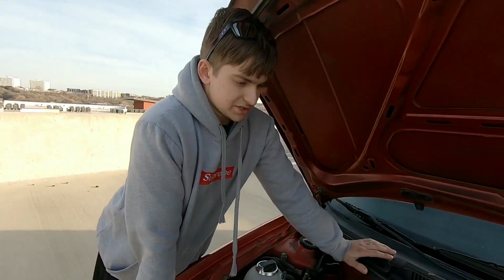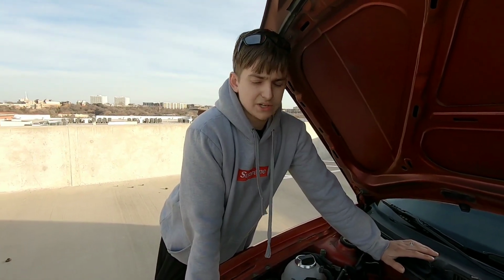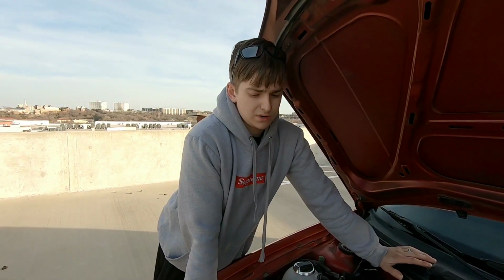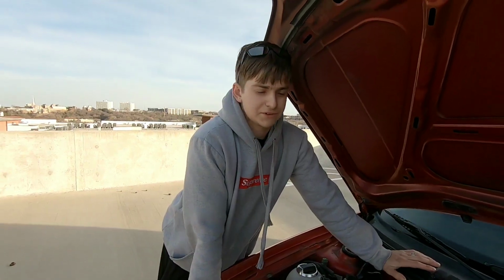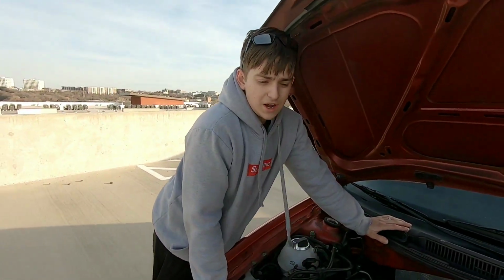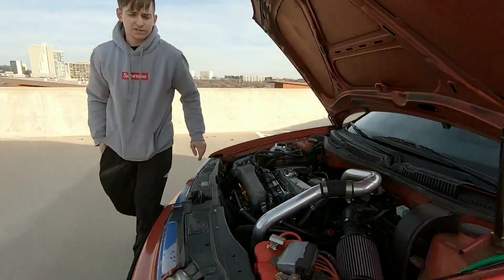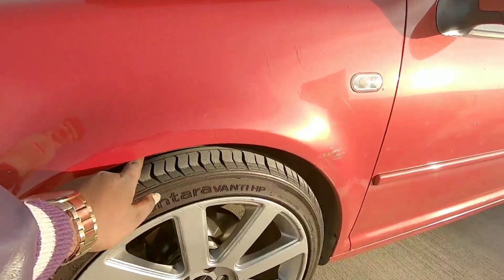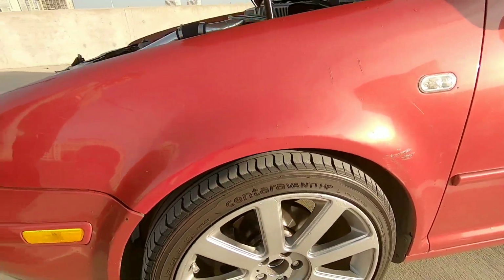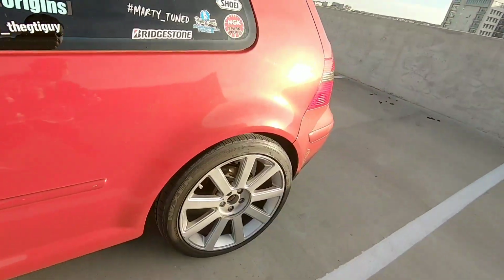I'm running just a filter right now. I've got a cold air. Let's see, stage 2 VR6 clutch, and she's lowered. That's really about all I've done so far. What is she lowered on, for those that don't know? In the front, she's lowered on full ABOC springs and struts. She's 2 inches down in the front, and about the same in the rear on H&R rear springs and JOM rear shocks.